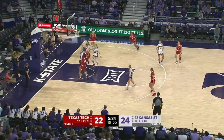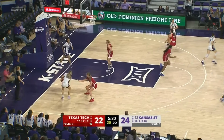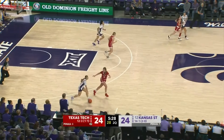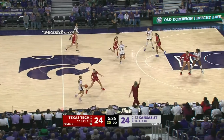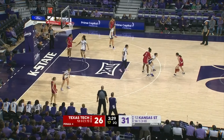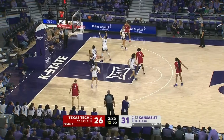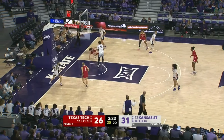Pete working against Taylor. Nice up and under move, and she lays it in. 6 for Maya Pete. Let's remember, she was an all-SWAC performer last year at Arkansas Pine Bluff. One thing they can do with Lee on the bench is run. Lester, an incredible passer. In addition to her defense, good play by Maupin, stepping around.